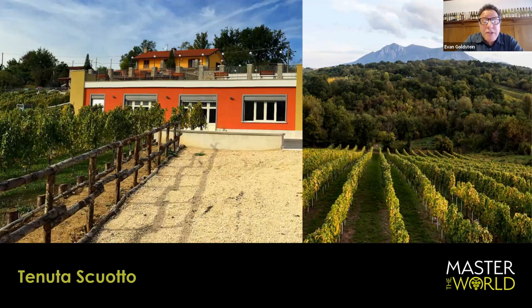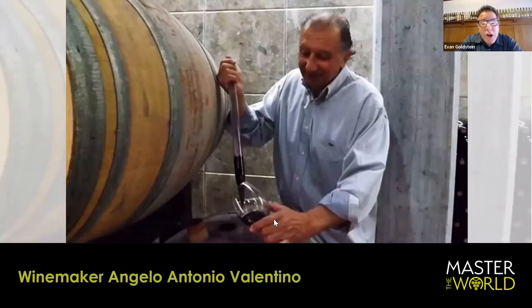And they were literally about to go extinct when our dear friend Carlo Mastroberardino pretty much archived them and had everybody get excited about planting them again. The thing that's interesting about this particular estate, Tenuta Scotto, is a couple things. Number one, their winemaker, who we'll see in a minute, a gentleman by the name of Angelo Valentino, no relation to Rudolph Valentino, I might add, does a really good job. He is a prince of this particular grape variety. I think he shows it at its wonderful expression.